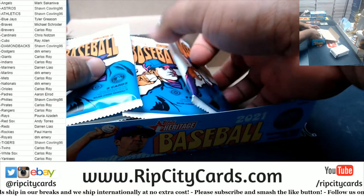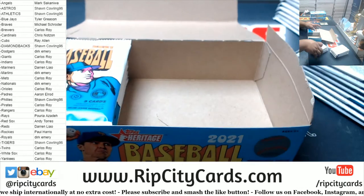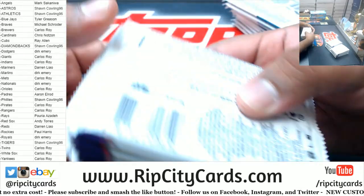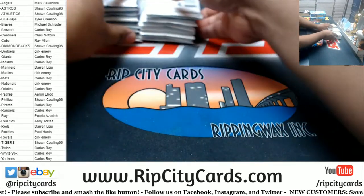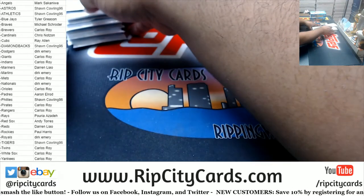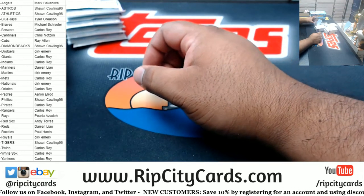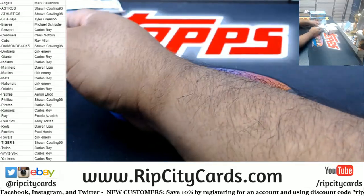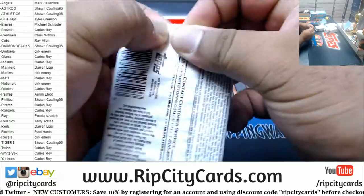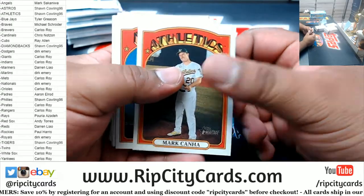So yeah, the next numbers, 5, 6, 7, 8, would be from the next new case. I decided to do $3 PYTs just to keep it nice and short. That's what she said. But yeah, dude, because these breaks just take too long. Just so many cards in this stuff. And $3 PYTs keep things somewhat affordable, too.